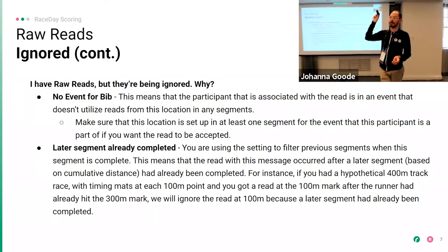So it knows when you set it up that swim ends at 0.2 miles, transition one ends at 0.2 miles as well, bike ends at 20.2 miles, transition two ends at 20.2 miles, and then the run ends at 23.2 miles. And it orders based on that.